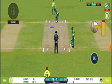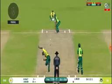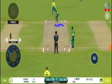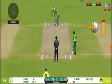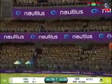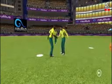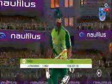Batsman getting ready to face his first ball. Batsman can't find the gap. It's straight to the fielder. There's a fielder at extra cover. That is an excellent catch. Has to walk back to the pavilion.